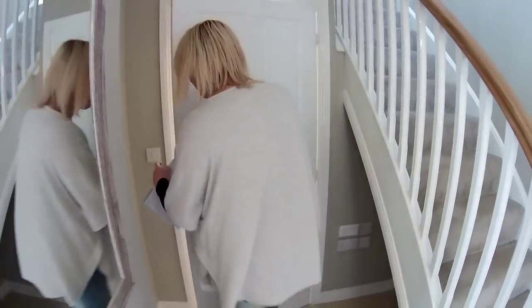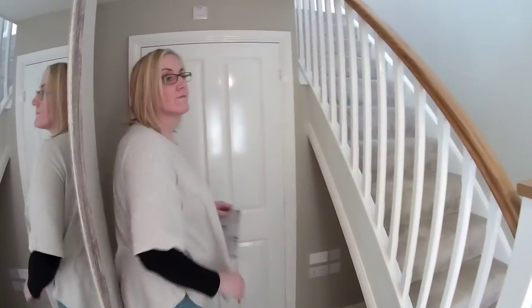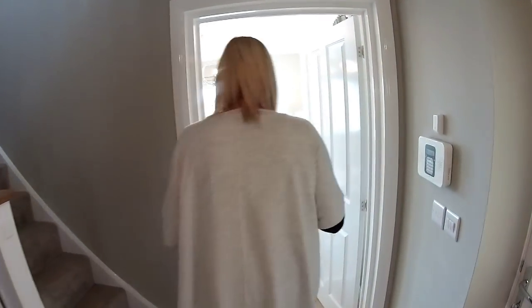What you have to remember with Bovis, a lot of what you see is what you get. So it's always best to be clear though, isn't it? Speak to the sales negotiator.